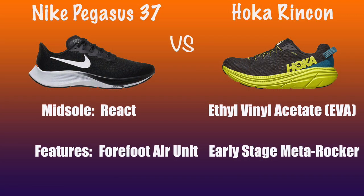Both of these shoes are highly cushioned daily trainers that are capable of going both long distances as well as picking up the pace. One of the ways that Nike has approached this is by putting an airbag in the forefoot of the shoe. It has a PSI for men at 20 and the women's PSI I believe is 15.